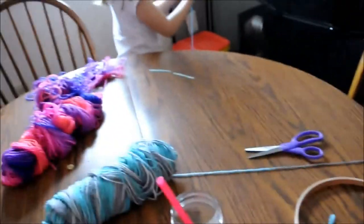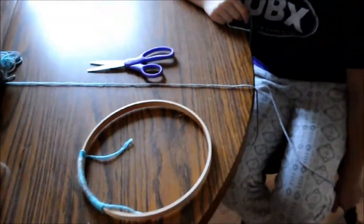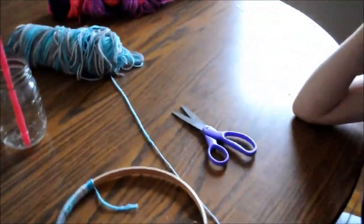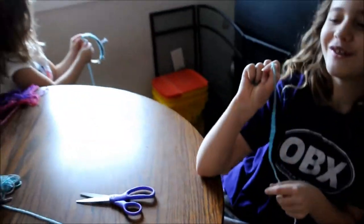Mia's going to a birthday party for her cousin this weekend. So she's going to make her a dream catcher using yarn and an embroidery hoop. And Kenzie's working on one too. And so she's working on that. And I'm going to read aloud while she does. Yep.